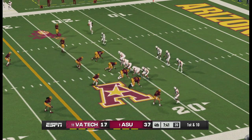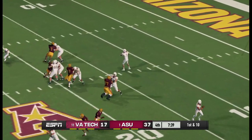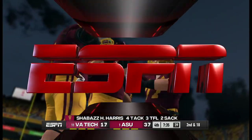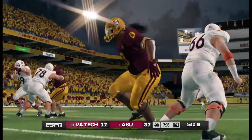1st and 10, 3 wide for the Hokies. 2 in the backfield. Odin looking, and he's sacked. Can't do that. Avoided the first guy, and Shabazz Holmes-Harris came. He cleaned it up, and it's 2nd and 18.